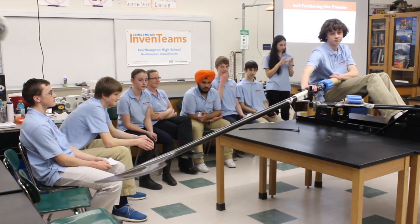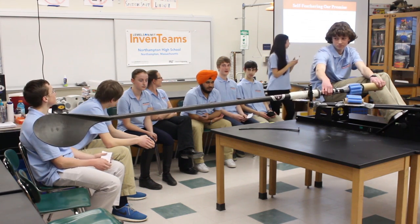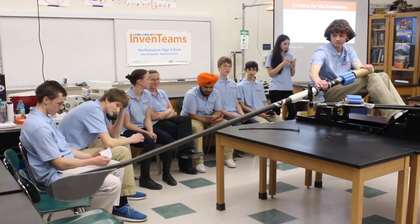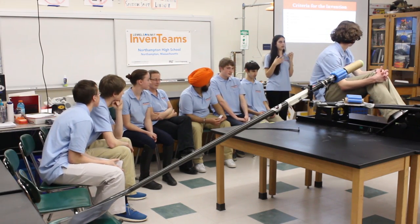And this invention would also need to be able to square the oar or turn the oar perpendicular to the surface of the water. So the criteria for the invention, it has to be low cost. It has to be an adaption to an existing oar, so something that you could just add to an oar that you buy in the store or something. It needs to be sustainable, so ideally made out of mostly recycled materials. It needs to be waterproof, light.